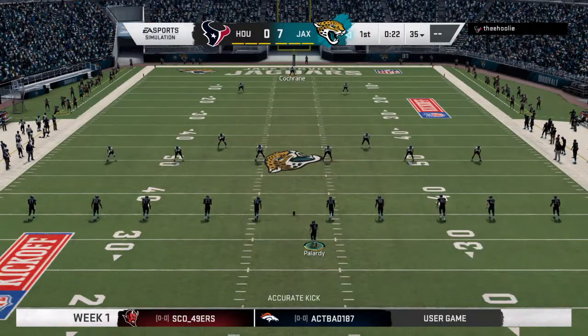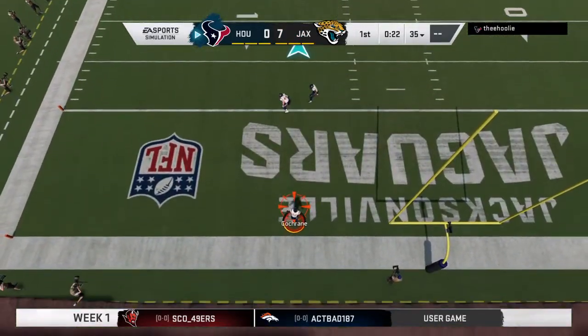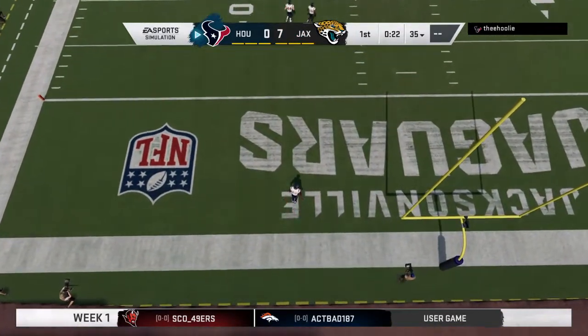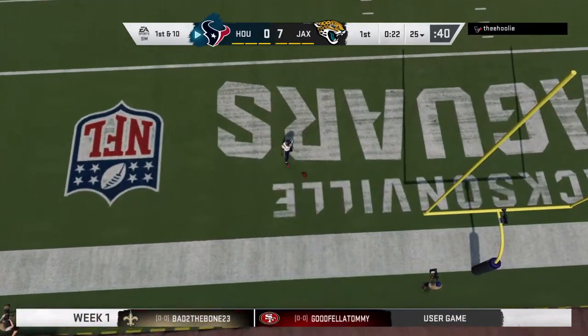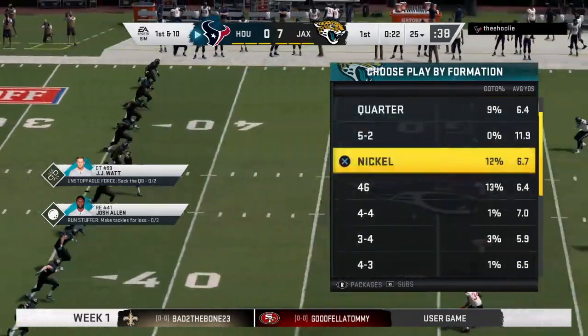Set now to kick this one away, and off it goes. This will be taken to the back of the end zone. And no run back here. This will be a touchback, and it comes out to the 25-yard line.